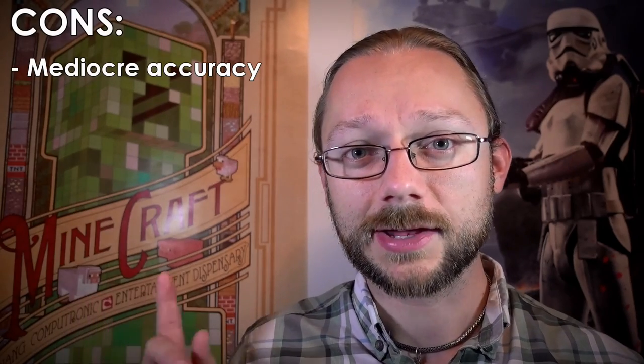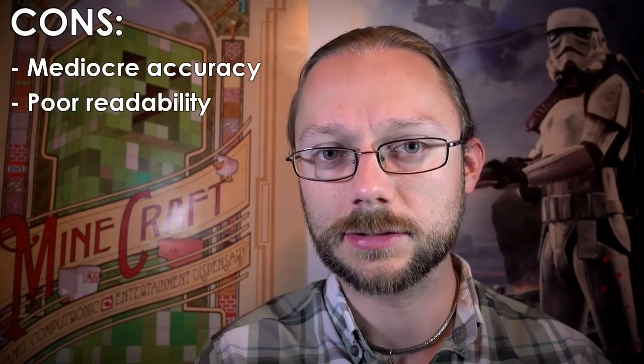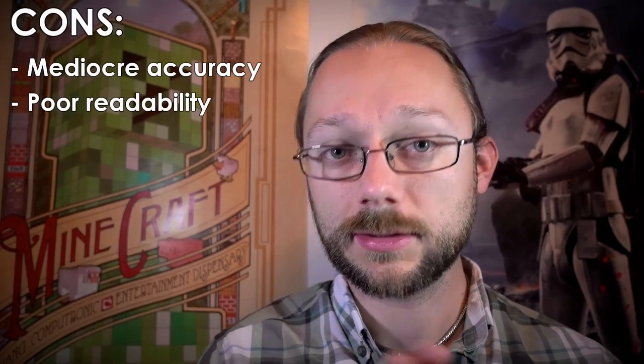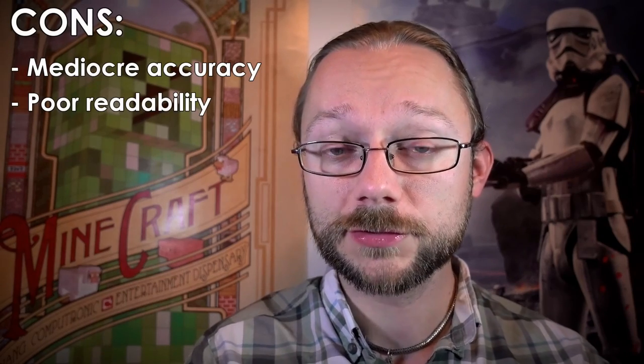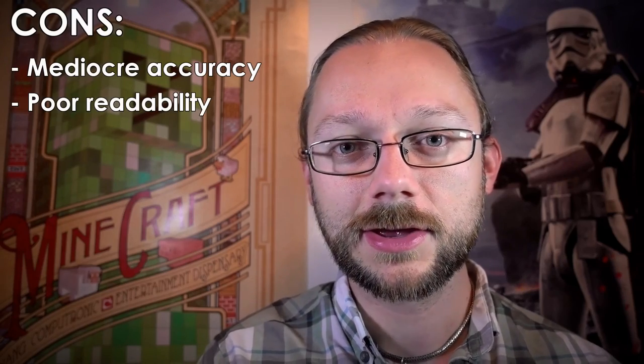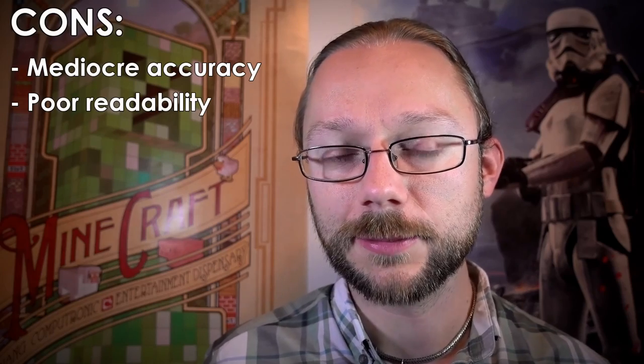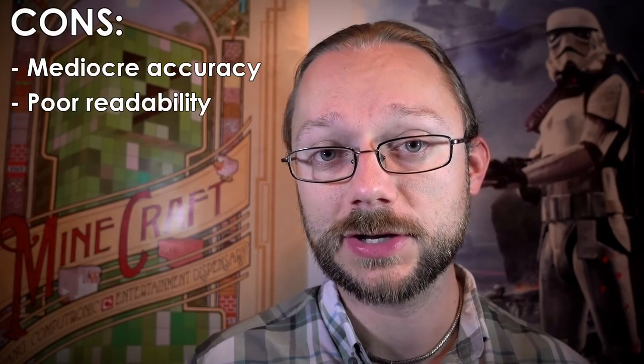Second thing is that generally poor readability of this particular colorway. Now, like I mentioned, this particular set of colors has black hands on a black face, which makes it pretty hard to read them in some low light situations.